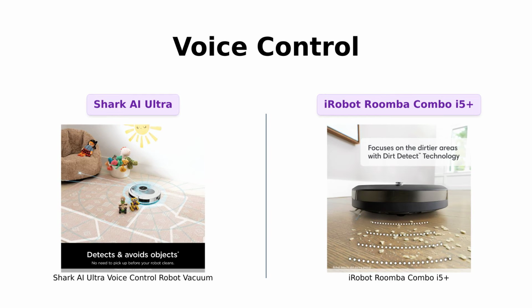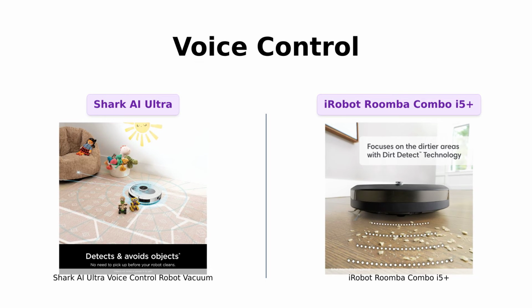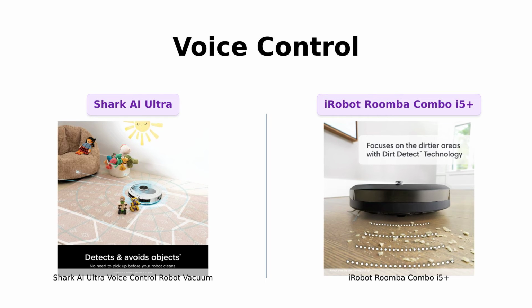Voice control has become increasingly popular in smart home devices. With the Shark AI Ultra Voice Control Robot Vacuum, you can set a cleaning schedule, initiate on-demand cleaning, or activate cleans with just the sound of your voice using Amazon Alexa or Google Assistant.